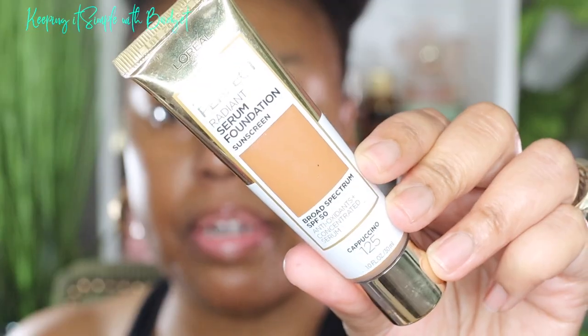For the foundation, I'm going to use the Age Perfect Radiant Serum Foundation. This does have a broad spectrum SPF of 50. It's got antioxidants plus a concentrated serum. The shade that I have is Cappuccino 125. This is it right here. I'm going to put this on. It does look a little red, but that's okay. We're going to keep it moving.